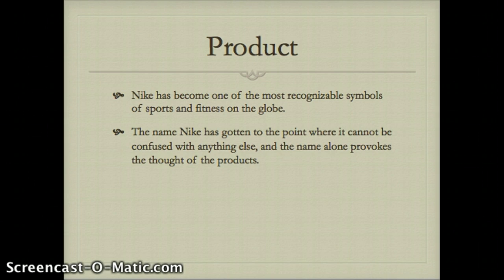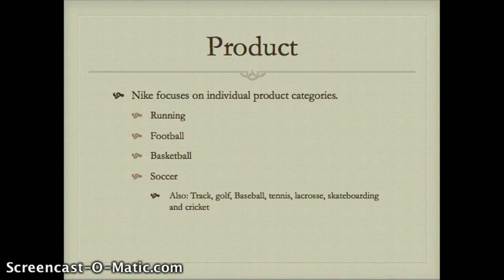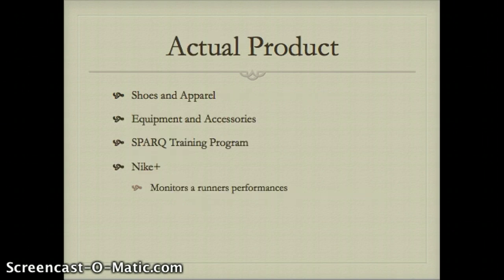Nike is so popular that almost no matter where you are, everyone's going to know what a Nike swoosh is and what the symbol is and what the word Nike means. It's not confused with anything else. So Nike focuses on individual product categories. The top 4 are running, football, basketball, and soccer. But Nike also caters to track, golf, baseball, tennis, lacrosse, skateboarding, and cricket. So these are all the sports that it focuses on.